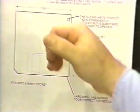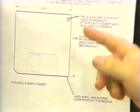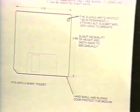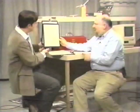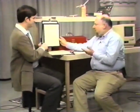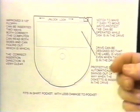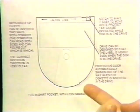The sliding write protect tab is permanently attached, an improvement, but it's sometimes very hard to operate. I have a friend with very short fingernails. He can't. It does fit into a shirt pocket. But okay, so that is definitely better than what went before. Right. But Dr. Norman felt it was really good. Well, when I showed him this, he said, oh, Raskin, you're right. I fell into the better-good trap. Right.